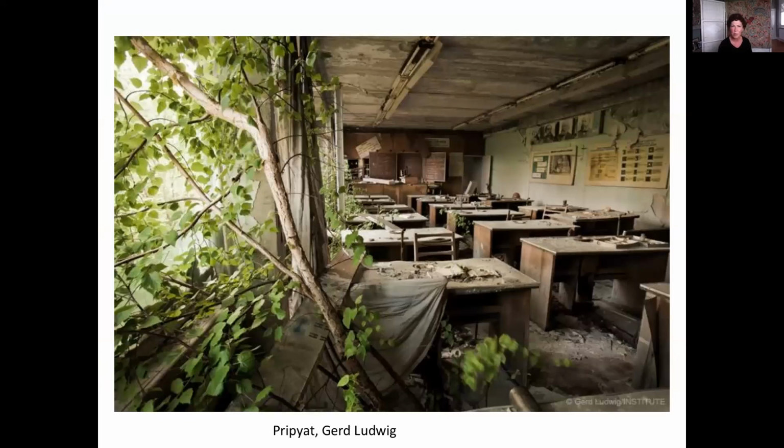And then, of course, you've got pictures like this. Again, it's really haunting. Here is probably a schoolroom. It looks like a schoolroom. On the walls there are charts still and photographs of historical figures. But at the same time, the trees have grown up through the floor, so much so that they're actually growing out through the walls here. Which, yeah, isn't that just amazing?